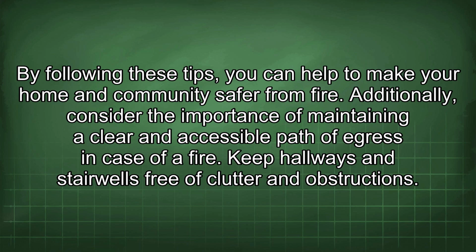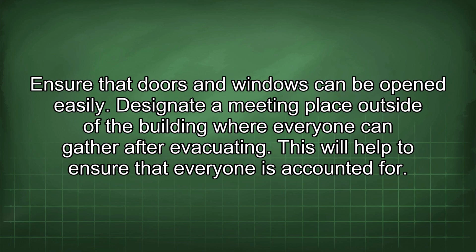Additionally, consider the importance of maintaining a clear and accessible path of egress in case of a fire. Keep hallways and stairwells free of clutter and obstructions. Ensure that doors and windows can be opened easily. Designate a meeting place outside of the building where everyone can gather after evacuating. This will help to ensure that everyone is accounted for.